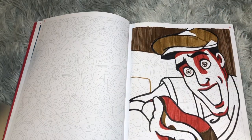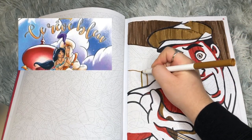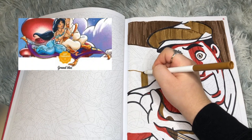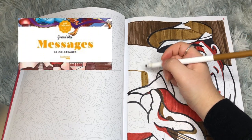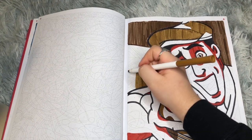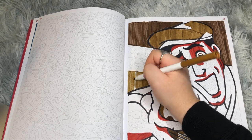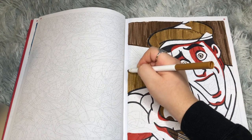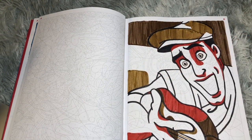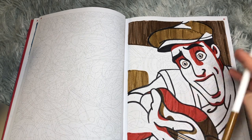The next book on their website is the Messages book. It has quotes from their movies, the famous quotes. However, I am pretty sure the quotes will be in French or in Spanish, depending which version you get. So I would probably only recommend this if you actually speak those languages. It's hard to say because the website unfortunately doesn't feature any pictures. But since I'm looking at the French version, the title is in French, so I would assume the quotes themselves will be in French too.